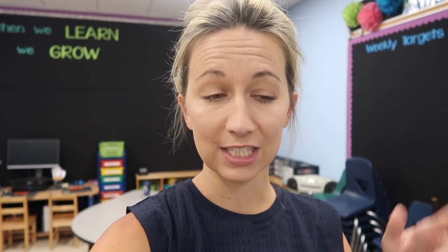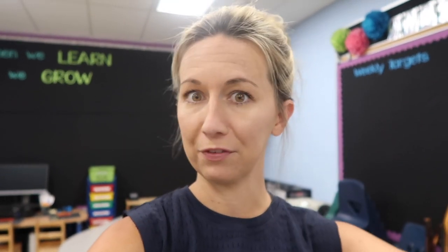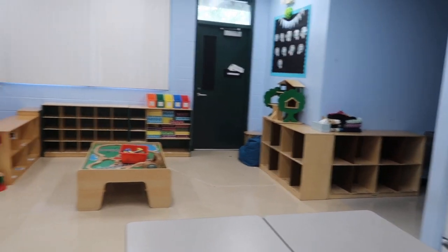It is time to finally pack up the rest of the stuff so that the custodians can come in, move all the furniture, wax the floors, clean it up, and then move all the furniture back in. We have no AC, so I'm very thankful that summer school is over, because I can't imagine being in here with all those kids and no air. So I'm only trying to be here for a little while to wrap this up, because I'm not trying to die of heat exhaustion in Florida. But I'll show you some of the things that the teachers that worked the afternoon shift already did, and then some of my plans.